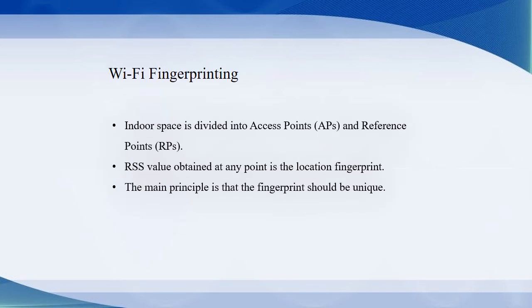In indoor localization using Wi-Fi, the indoor space is divided into various points. These points are segregated into the access points, the reference points, and the user itself. The reference points are like landmarks in the indoor space. The received signal strength values are found at the access points. The received signal strength value at any point in the location is called a location fingerprint. The basic principle of Wi-Fi fingerprinting is that each fingerprint should have a unique value.